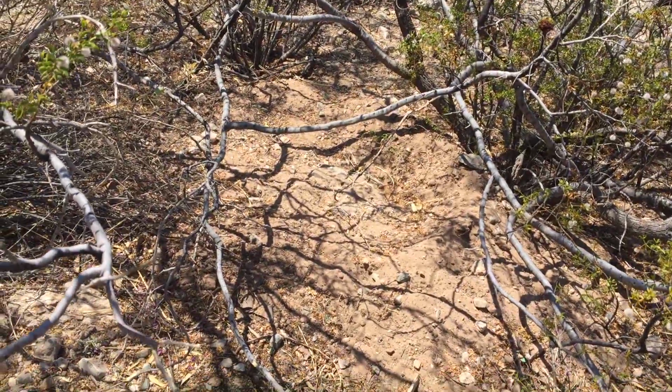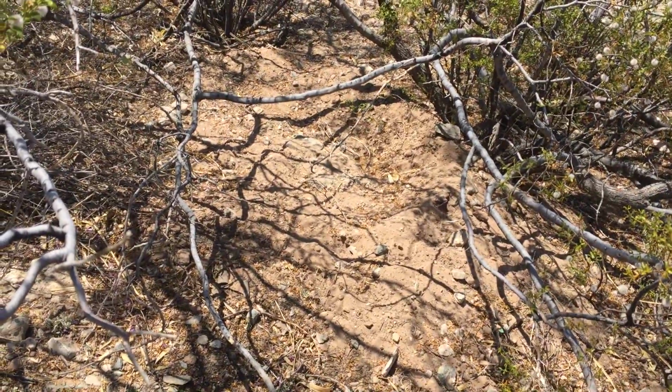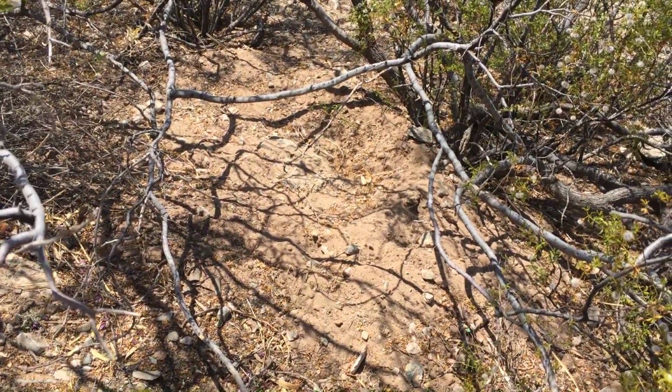Here's a spot underneath these creosote bushes. Doesn't give a lot of shade, but there's a spot scraped out there, probably used by javelinas or coyote maybe, or both.